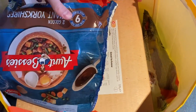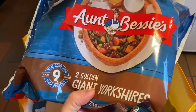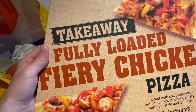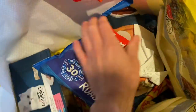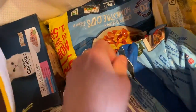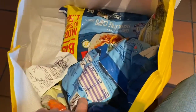Hey all, it's Saturday. Just got back from shopping. We have got some Aunt Bessie's Yorkshire puddings because we love them. We have a different one. We're going to try a takeaway fully loaded fiery chicken pizza. So we'll try that in a moment. We have some steamed veg, two bags of those. Some Aunt Bessie's roast potatoes. We've got some chips and some of Molly's cat food. So I'm going to send that back down the other end now to go in the freezer.